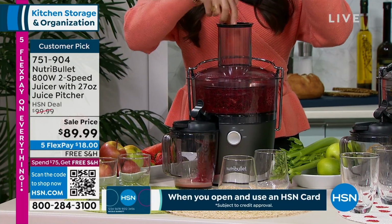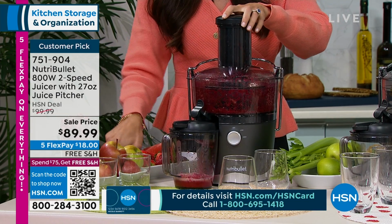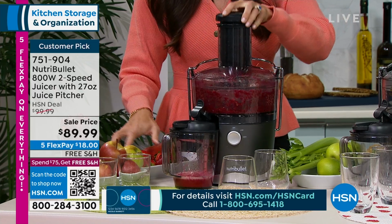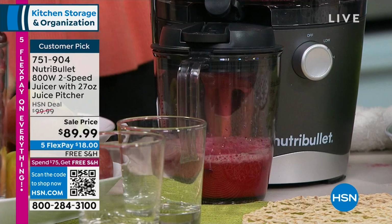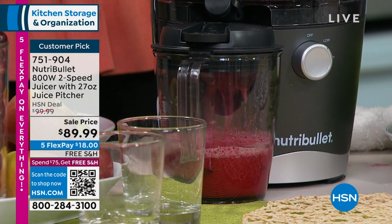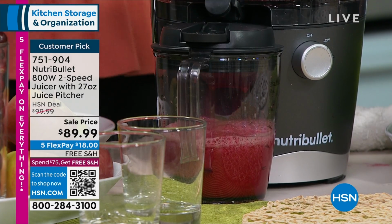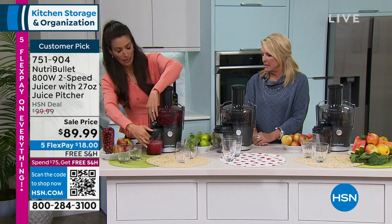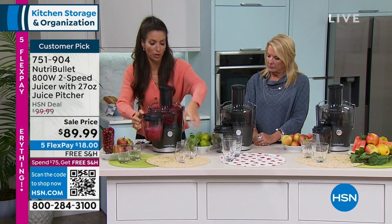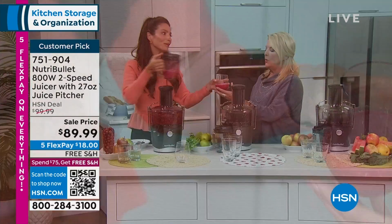What's the capacity? This has a 2.5 quart capacity, but this has 17 ounces, so you can easily make 2 juices out of each one. And you can make multiple juices with the pulp. I like how you're just throwing in rinds, seeds, stems, all of that. You don't have to peel, chop, or dice. I like the size of the chute, because a lot of times they're so small that you can't get big chunky pieces in. So you're not chopping, slicing, or dicing. No prep.